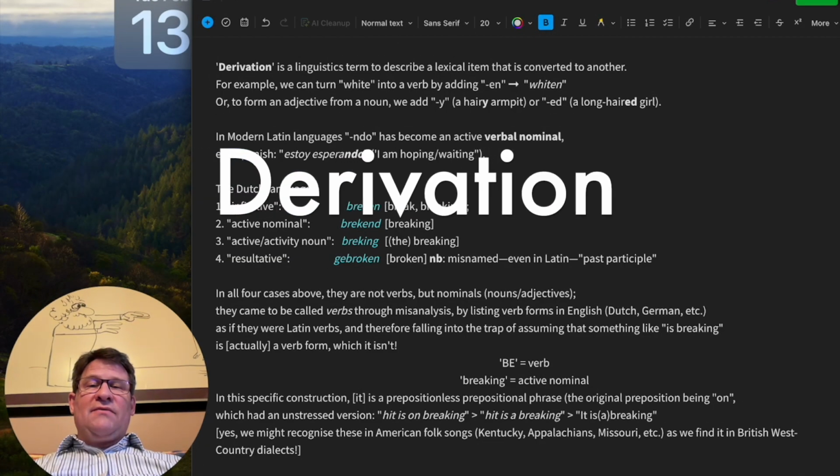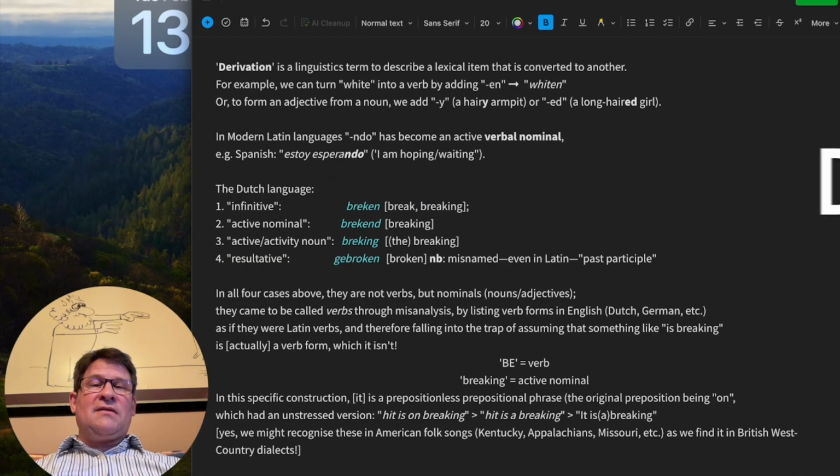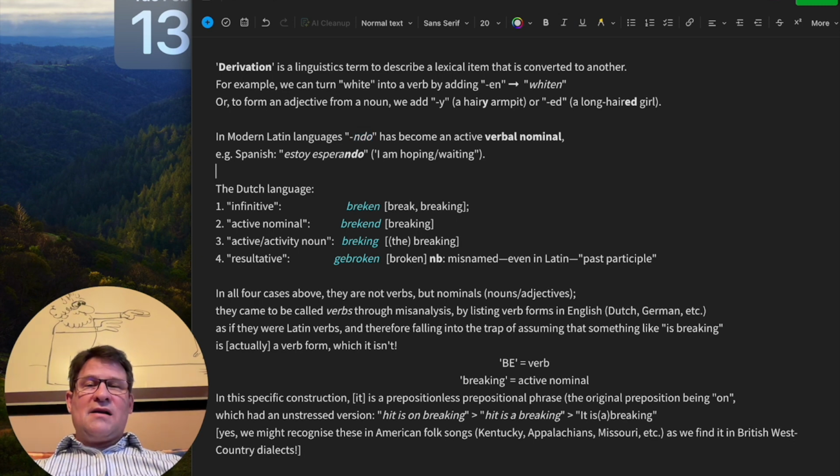Derivation is a linguistics term to describe a lexical item that is converted to another. We can turn white into a verb by adding -en, whiten, or to form an adjective from a noun, we add -y or an affix -ed. In modern Latin languages, the affix -ndo has become an active verbal nominal.